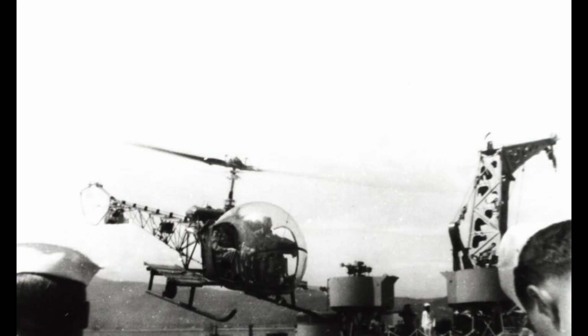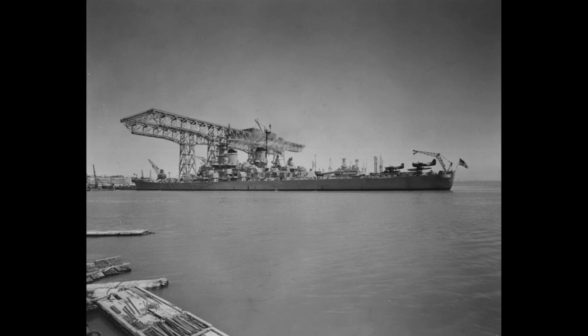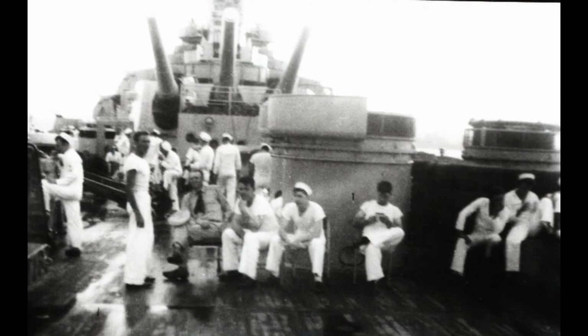Engaging in combat actions against North Korean targets, the battleship contributed significantly to ground support by shelling enemy positions. Throughout this engagement, Iowa experienced leadership transitions and played a pivotal role in notable operations, including shelling industrial centers and providing assistance to UN and South Korean forces. The Korean War chapter of Iowa's history garnered several awards and honors, testifying to her dedication and contributions.